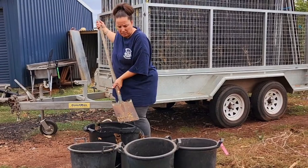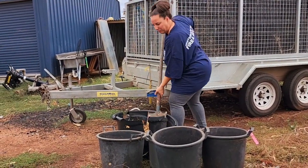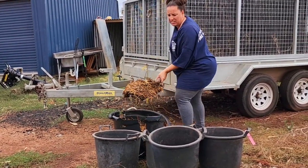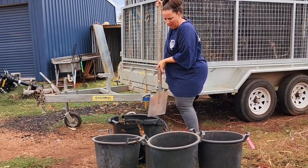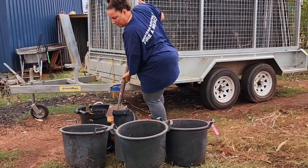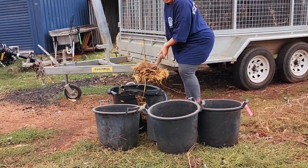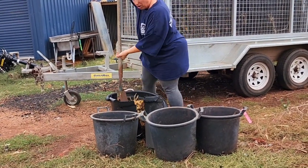So we're going to pot up some banana pups from our banana palms, banana trees, whatever you want to call them. And we've had this sitting there for ages. It's just all this crappy cow hay out of their yard. So I'm going to put some of this in the bottom just to stop the potting mix that I put in from leaking out. And usually when you water it, it comes out the bottom of the hole.